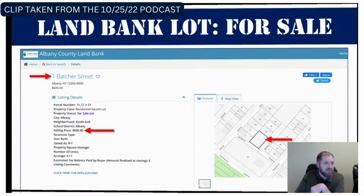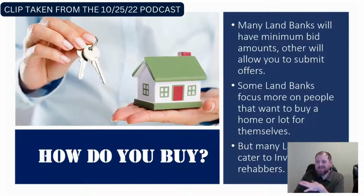Yeah, it's interesting. So how do you buy these properties in land banks? There are a couple of different systems that land banks will use, but most are going to have a minimum bid amount or a purchase price. Some may have you submit offers, but in many cases they'll just set a minimum purchase price. Even like the ones we saw, that home for $8,000, the lot available for $6,000.